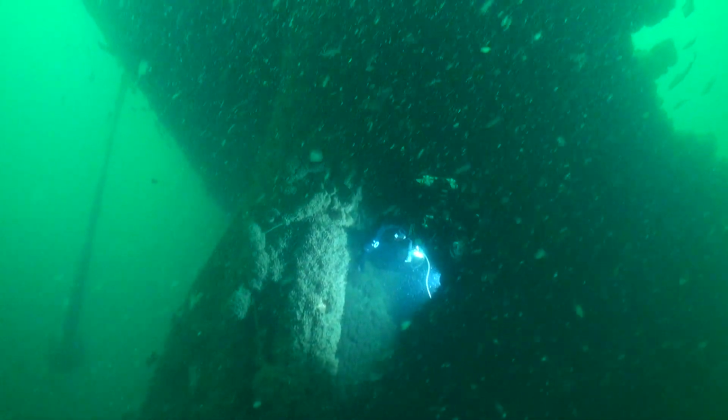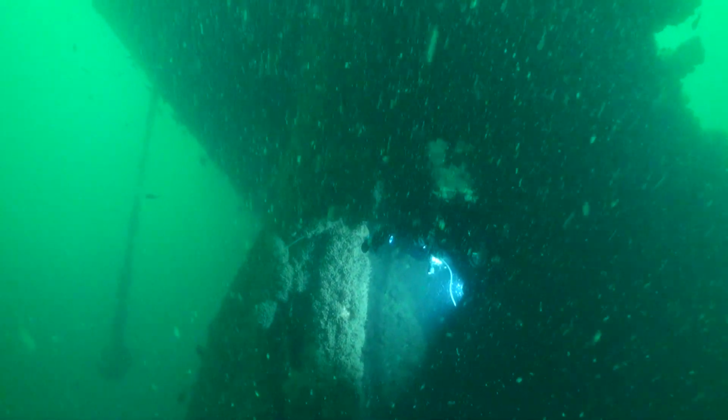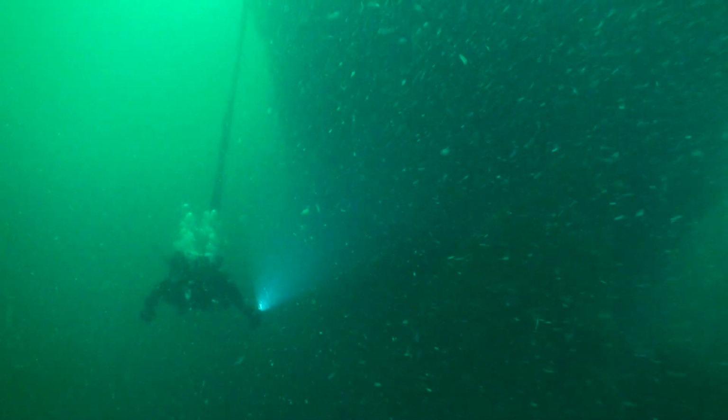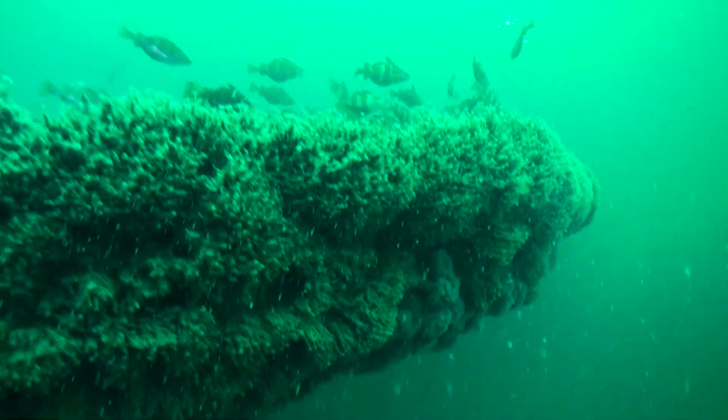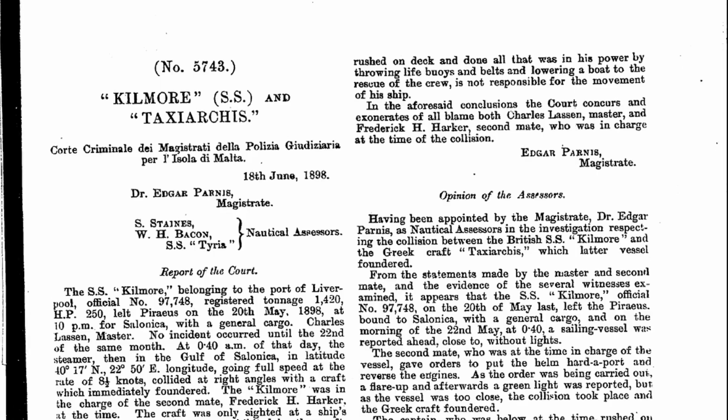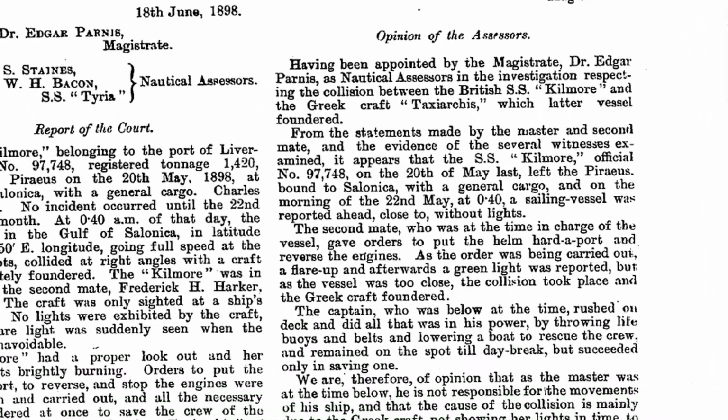The crew took all appropriate measures, but the collision could not be avoided. The SS Kilmore remained undamaged, but the Taxiarchis sank immediately, taking all but one of its crew with it. Since the Greek vessel was sailing without lights, the Kilmore was exonerated of all blame when this case came to trial.